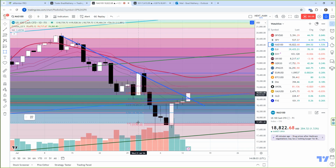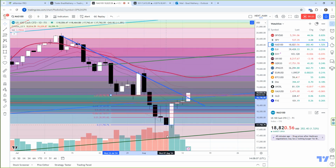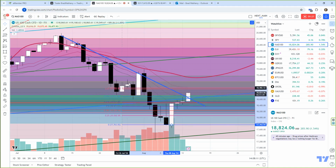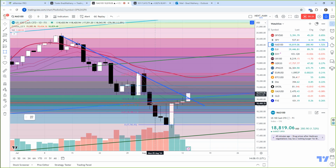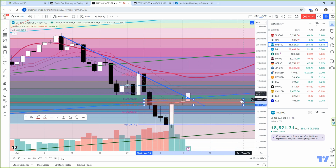Okay, guys, we are really just starting to break away from the consolidation range. We would typically, let me show you this, reverse this down to this area and up to this area. This would be our immediate support and resistance area. You can see that we're beyond that now.